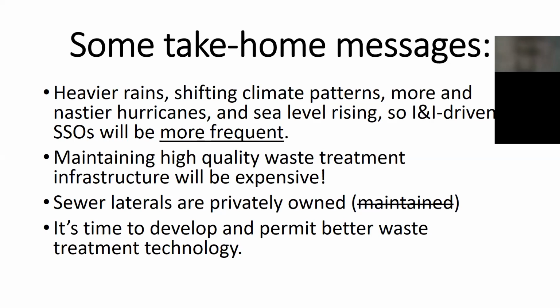And I inserted the word maintained and struck through it, because guess what? How many homeowners actually maintain their sewer laterals? Probably approaching zero, unless you're forced to do it. How would you even know you had a problem? Only if your own sewer system backed up and that sort of thing. That's pretty rare. Would you know if it was leaking? Would you know if your own sewer lateral was contributing to overall infiltration in the collection system itself?